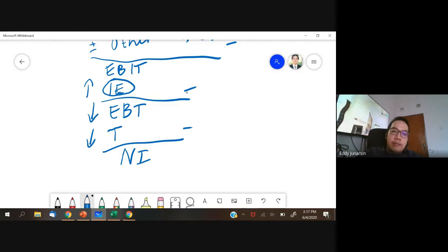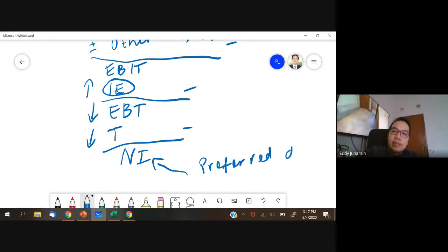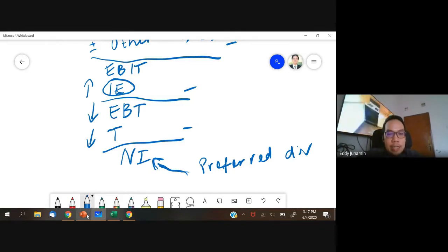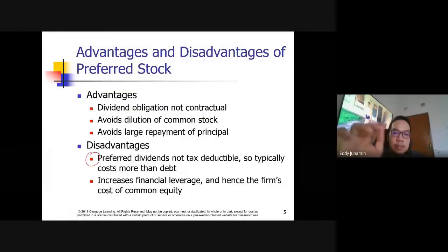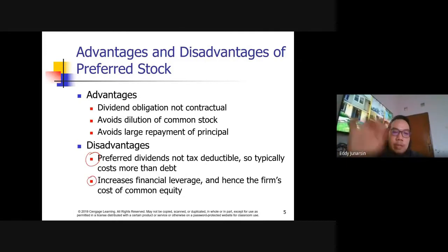But see, preferred dividend is paid out of here, right? Preferred dividend, and of course, common dividend later. So it's paid out of net income, so it doesn't affect the taxation anymore. That's why this is not tax deductible. It doesn't affect the amount of tax that you have to pay, unlike the interest expense, right? And also indirectly, this increases financial leverage.